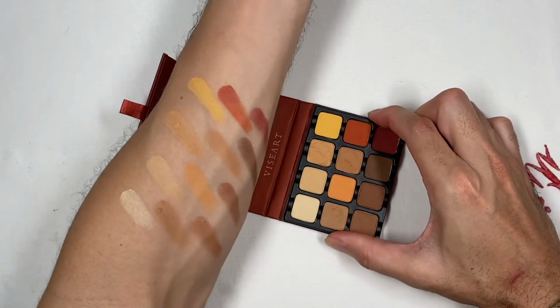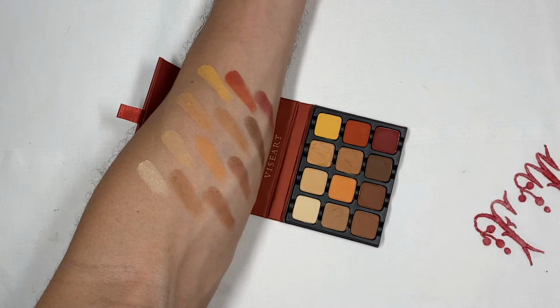And this is how it appears on my skin. Look how beautiful the color story is. Very nice and very bright. Very alive. And it's not as moody as the other Petite Mattes that I have with me right now. And I do really love the color story of this palette.